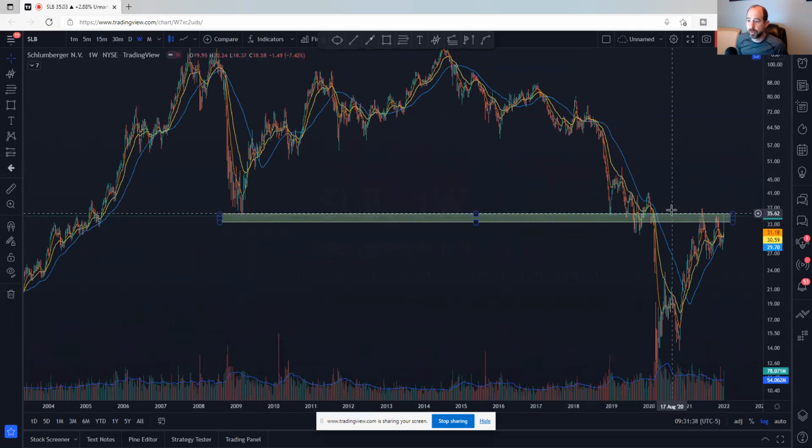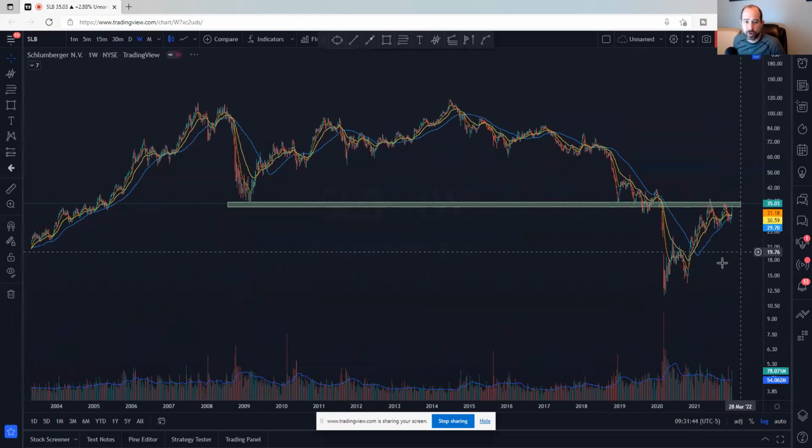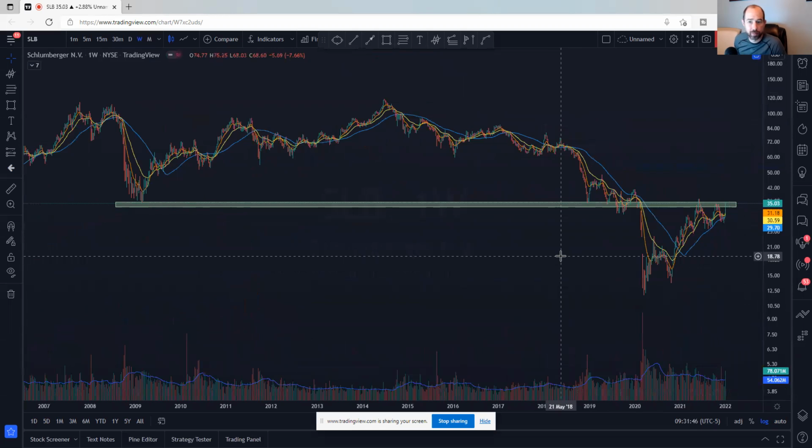Again, prior area of importance. Price coming up into it. Expect the pullback and then the breakout again on the weekly. So this could take a week or 2 weeks to manifest. But that's what I'm thinking there.